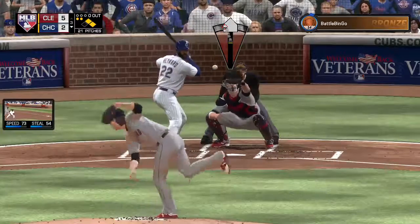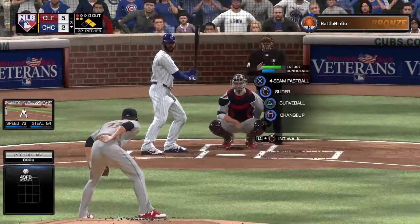Good lead there at second. Here's the pitch. And a good two-strike pitch, but he misses high. 1-2.